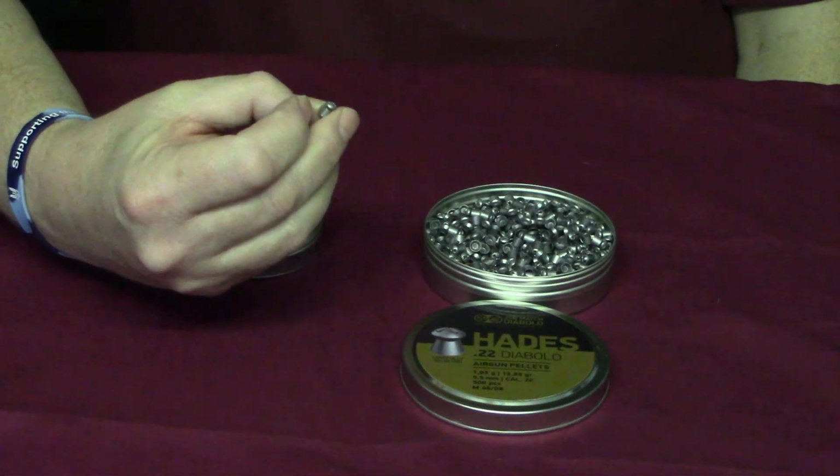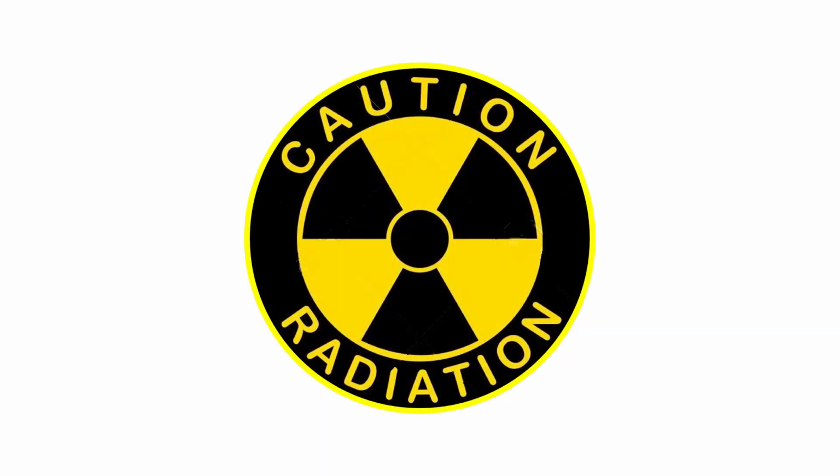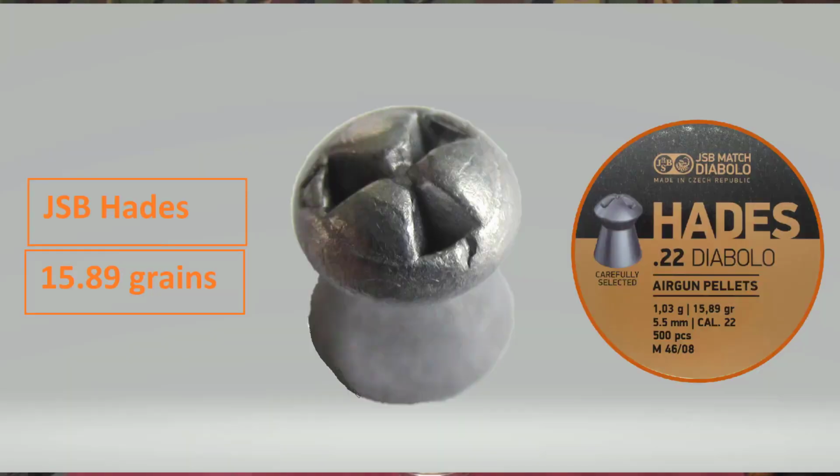What makes these different is the head of the pellet. It's in the shape of the radiation symbol, and it's amazing how well these have done. Looking at other YouTubers that have tried them out, they're very accurate as well out to distance, probably the same distance as a normal JSB pellet. Pest Control on the other hand, because they're a hollow point, that does have an effect on the performance, because when it hits the wind that's going to slow it down, but they're still good out to 30 yards on sub 12 foot pound rifles.